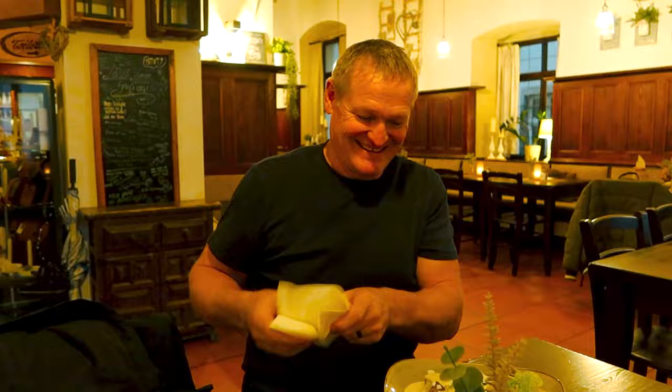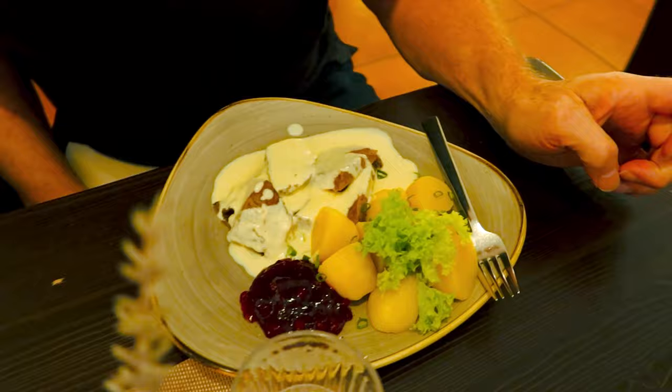What'd you get? What did I get? I get some roast beef and some potatoes. Looks really good. Cranberries? I'm excited to eat. And some cranberries. Cannot wait. Should be good.